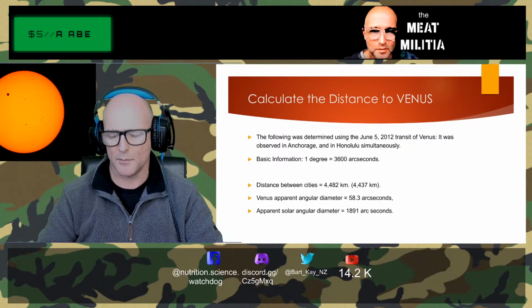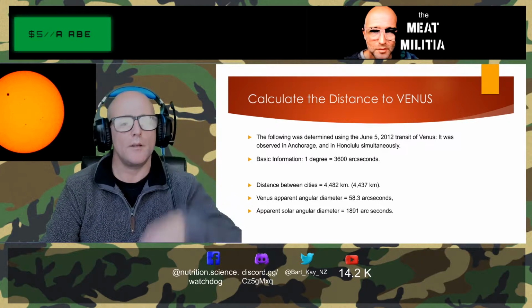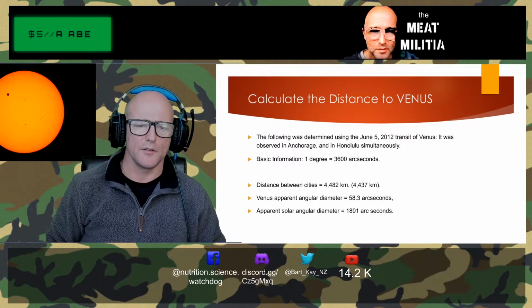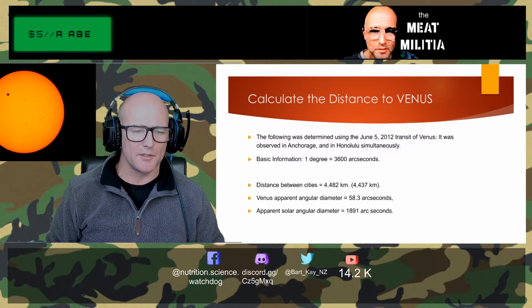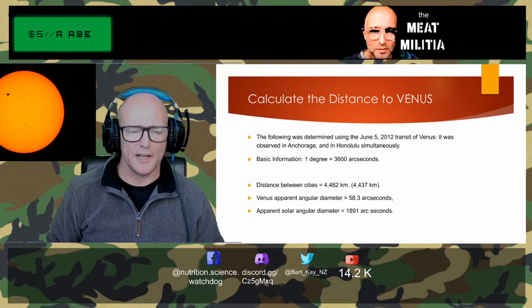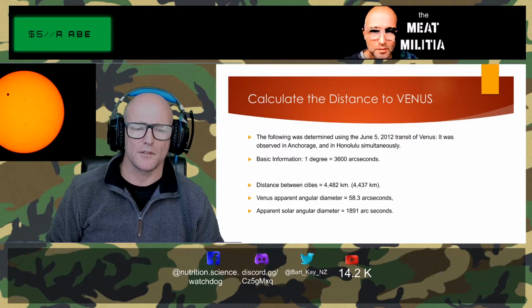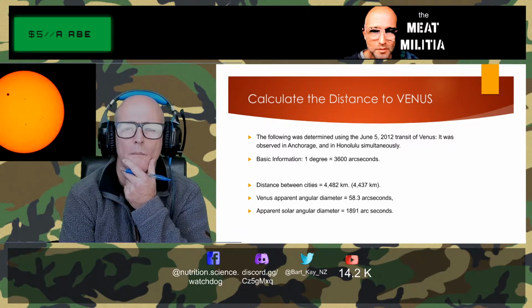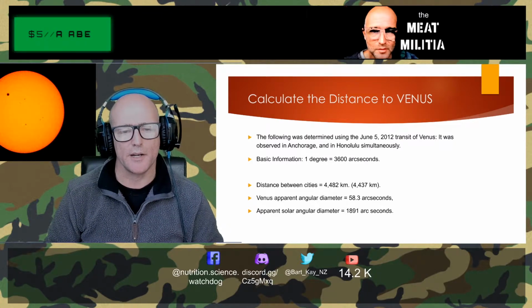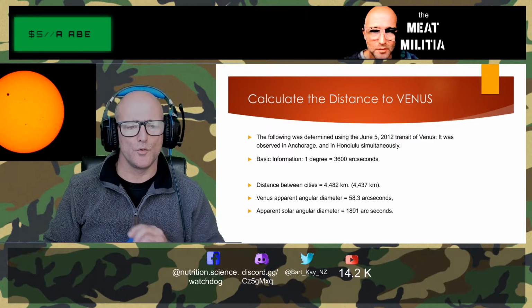Very good. So here is some basic information that some of you may or may not already be aware of, but let's just fill it in so people know what I'm talking about here. 1 single degree of the night sky is broken down into 3,600 arc seconds. I looked up a distance from an astrophysicist who has published a page outlining these calculations, and that particular bloke said the distance between the two cities was 4,482 kilometers. I double checked because I'm not sure what that particular bloke did to get that number. However, here's what I did to get my number, which is in brackets, which is actually 4,437 kilometers, straight line between those two cities.